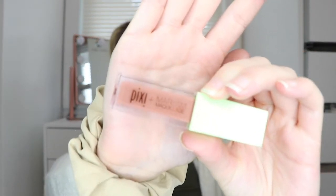And then if you are going for a color or a shade, I have the Pixi and Miriam Makiage collab here, and this is the shade Posh Nude. I absolutely love this shade. It is a nice deep nude shade. It looks really nice on, and I love their formulas for their lip products.